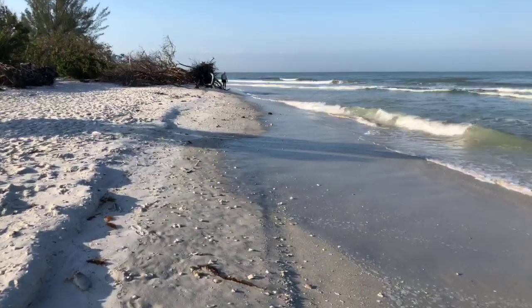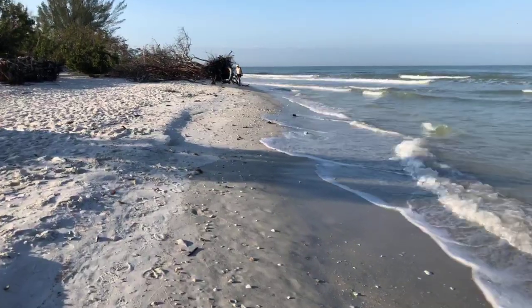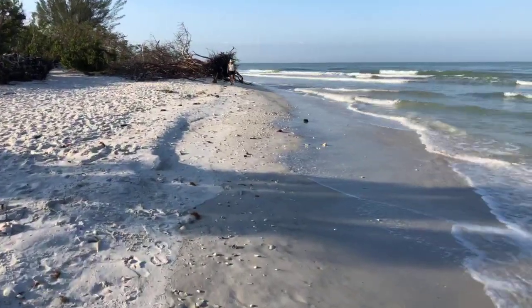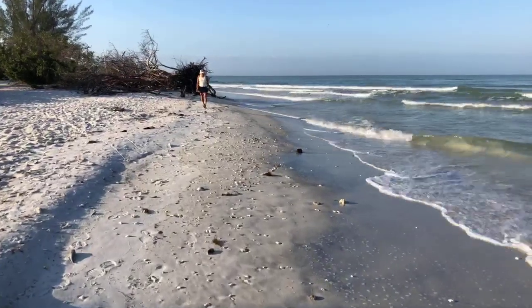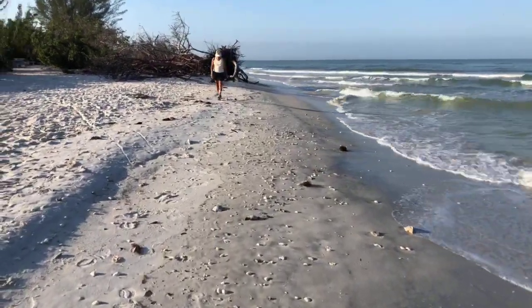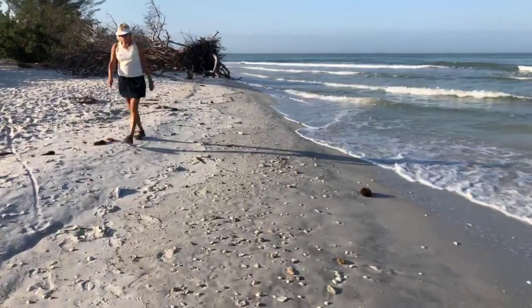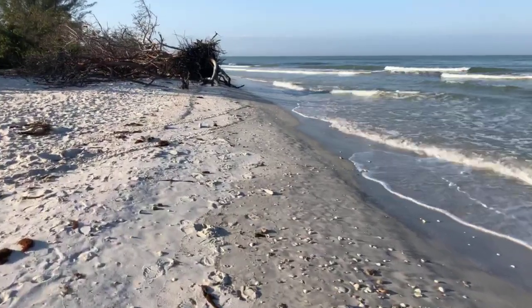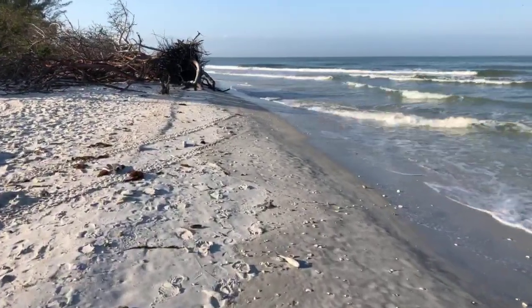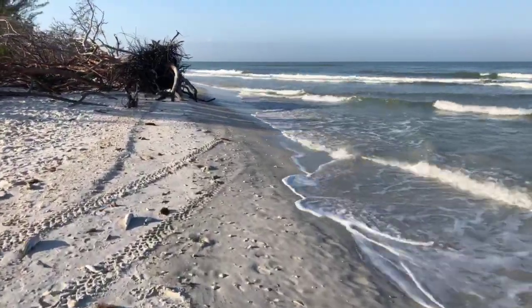The one type of fish I've never seen on the beach that was affected by the red tide was a shark. I've never seen a dead shark washed up in the red tide. I wonder if they're immune to that, or if I just never saw one, if they do wash up and I've never seen one. But I've never seen a shark on the beach during the red tide. We have lots of sharks out here in the Gulf.